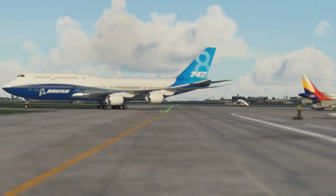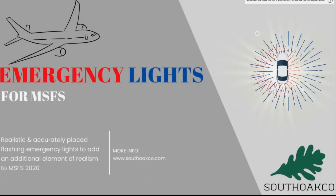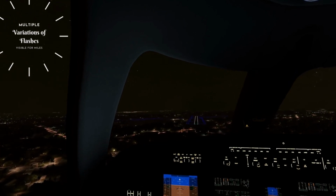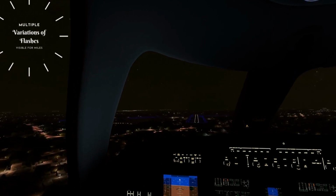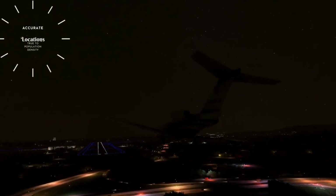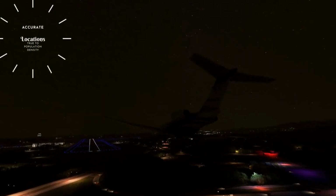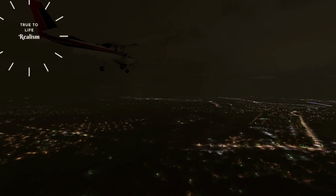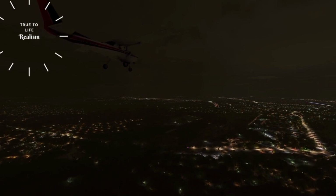Now ground level speaking, creativity never stops with this team. That's right, SouthOaksCo have again made a move on offering us a VFR add-on, and this time with the inclusion of emergency lights. Imagine flying over a city and you come across those scenarios that get you thinking if the sim is real enough. An enhancement that adds realistic flashing emergency vehicle lights along roadways and populated areas. Now this is easily visible on VFR, especially at night.